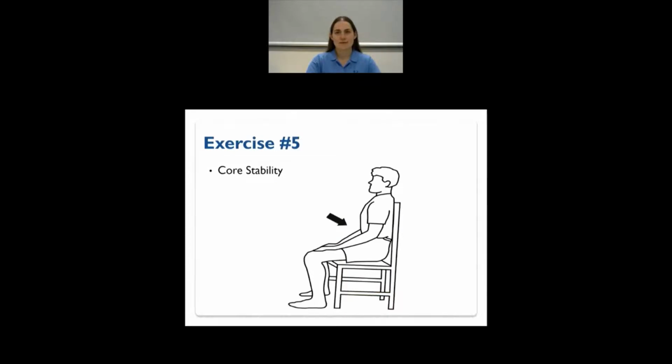Exercise number 5, core stability. I don't have a video of this exercise, but you can try it where you are sitting right now. Start by moving your hips to the back of your chair and sitting up tall. Draw your belly button back toward your spine to make your stomach muscles firm and hold for 5 to 10 seconds. Make sure that you continue breathing while you're holding.